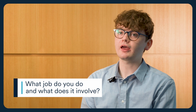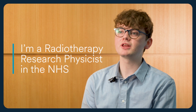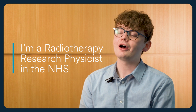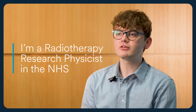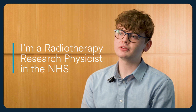So I work as a radiotherapy research physicist at Cambridge University Hospitals. I'm an NHS physicist. I'm pre-registration, but I'm certainly working towards state registration. So a bit about the role. I'm definitely behind the scenes supporting the radiotherapy service. So we do things such as testing the machines, planning radiotherapy treatments.